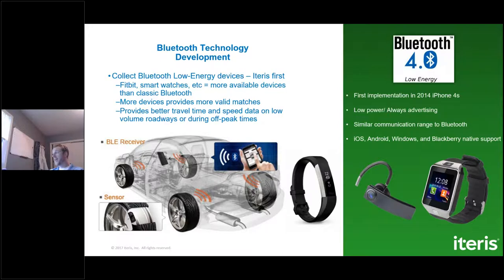BLE is made to connect easily, so you don't have to have that pairing screen to get into it. It's supposed to just connect right away. So this means that any BLE device is always advertising its MAC address. So no longer do you have that reduced sample size that you get with Bluetooth Classic. And this is definitely going to increase your match rates.